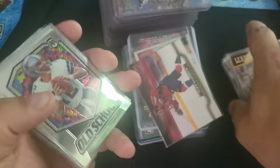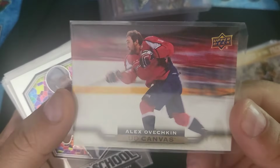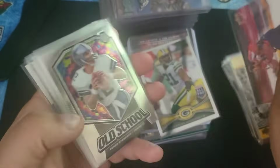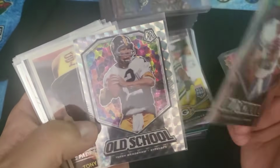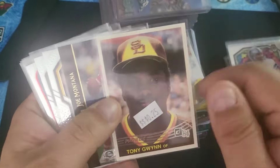All right, then we've got, I bought one hockey card. I got an Alex Ovechkin. I thought that was really cool. This canvas, Upper Deck canvas card insert. Couple of old schools. I got a Roger Staubach, and then I got a Bradshaw Mosaic Prism, Silver Prism.